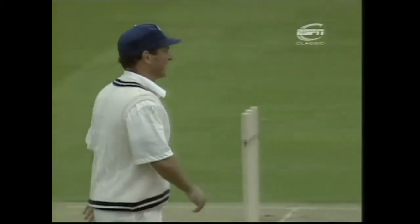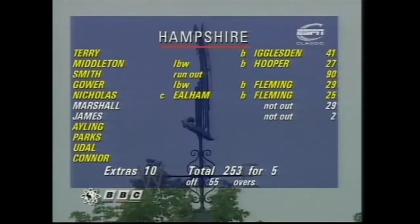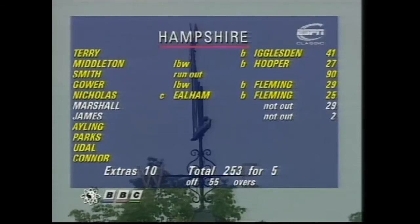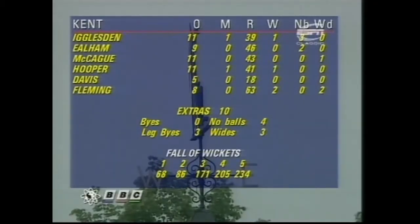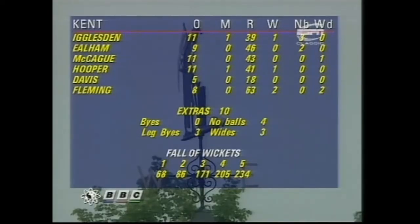Good performance and a good contest in store. Well, that's a good all-round performance, based on Robin Smith's 90, of course. And I like the flourish of Mark Nicholas, 25 off 23 balls, and Malcolm Marshall flailing around, 29 not out. 253 for 5 off 55 overs. But Kent were very tidy indeed in the field, and some excellent bowling. I thought by Igglesden especially, 11 overs, 1 for 39, and Hooper conceding 41 runs for his 1 wicket, and 2 wickets for Matthew Fleming, though rather expensively.